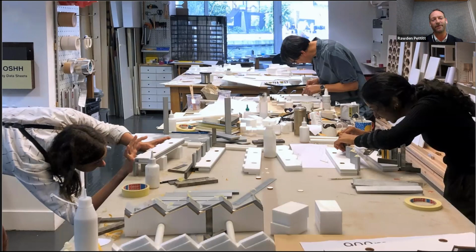I think with this image, it's probably a good time to hand over to Stephen to talk more from his perspective as a model maker. What does this entail and what is his role?